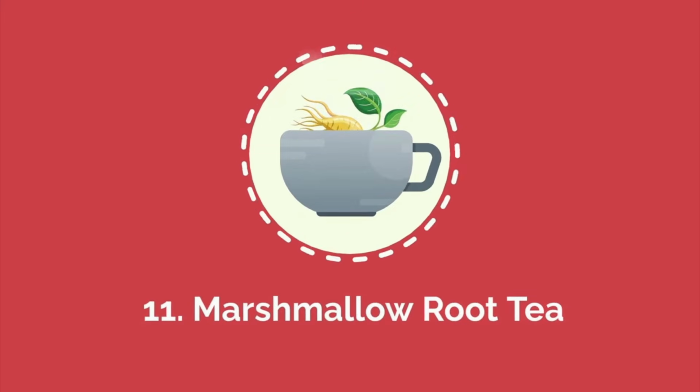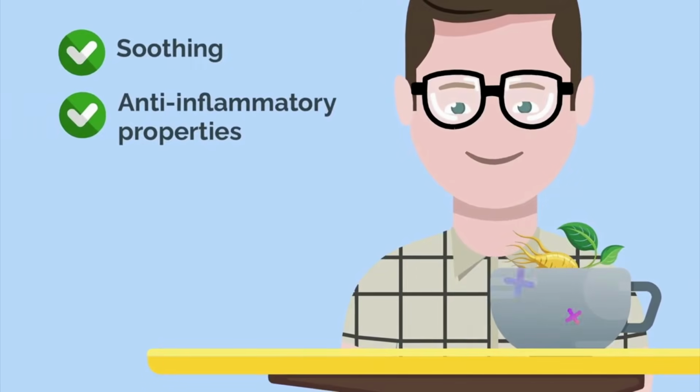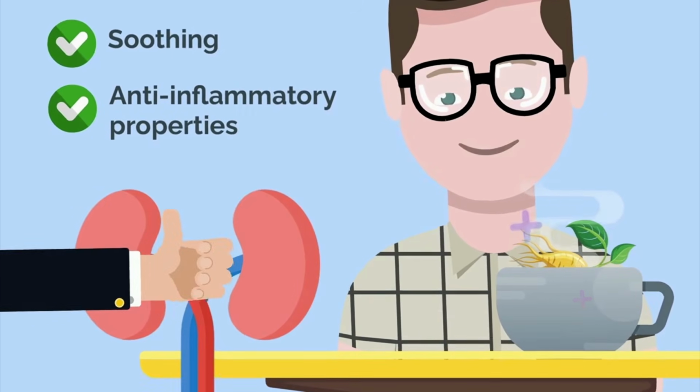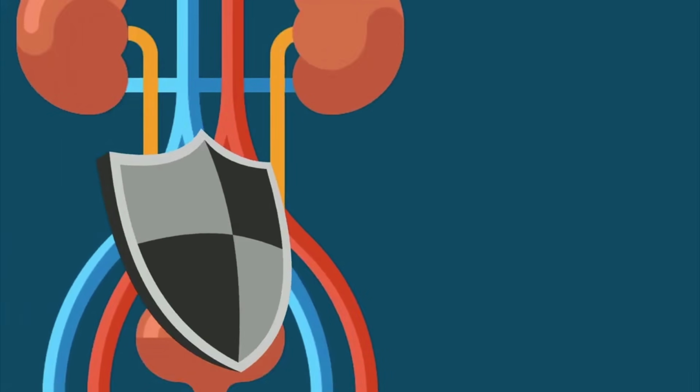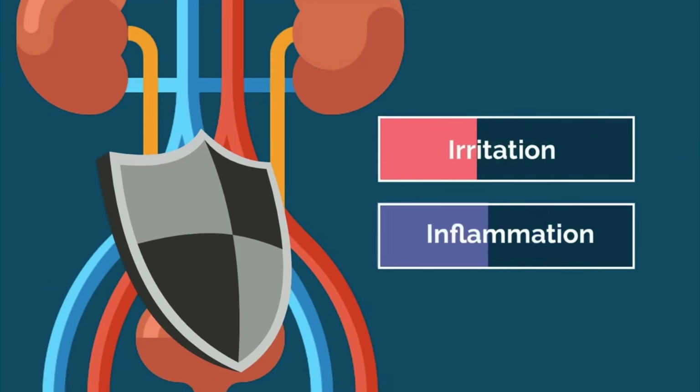Number 11. Marshmallow Root Tea. Marshmallow Root Tea is known for its soothing and anti-inflammatory properties, making it beneficial for kidney health. It helps protect the urinary tract by forming a protective layer over the mucous membranes, reducing irritation and inflammation.